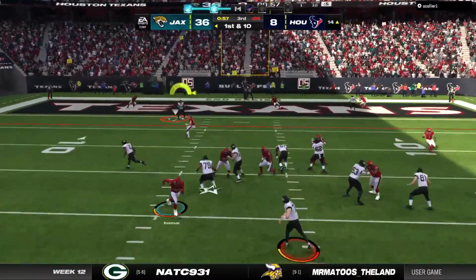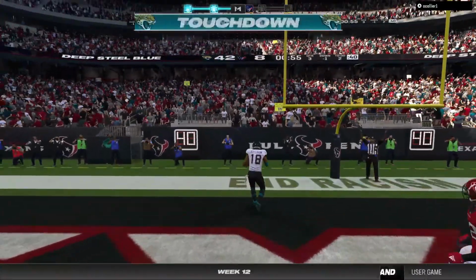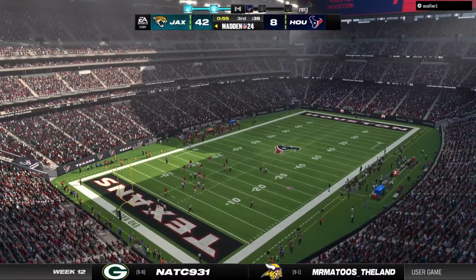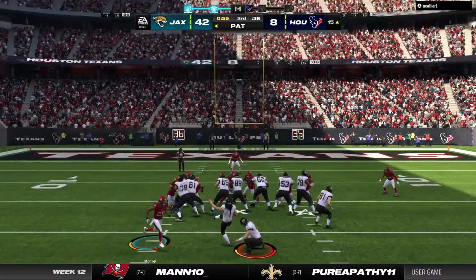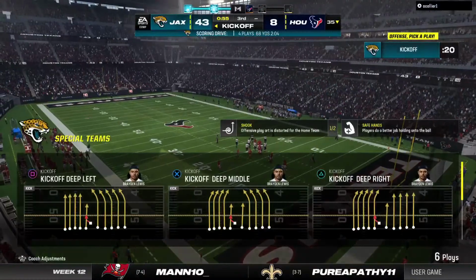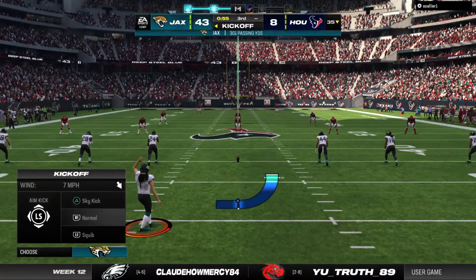Off play action. Godwin. He's got it. Touchdown. Justin Jefferson. His 3rd touchdown of the game, number 11 on the year. And the Jaguars get another 3rd quarter touchdown to add on to that lead. Point after, right down the middle. And the lead grows even larger here in the 3rd quarter.